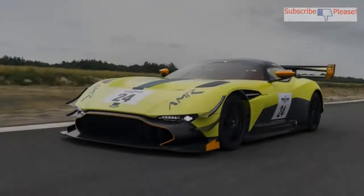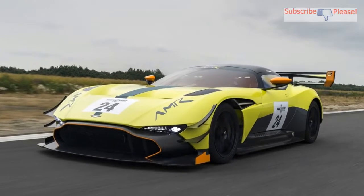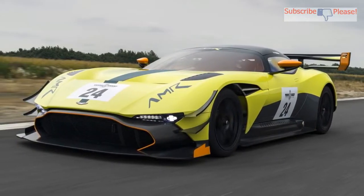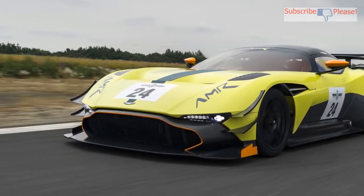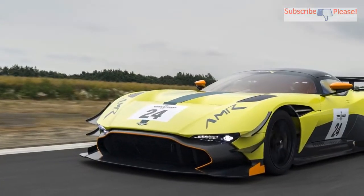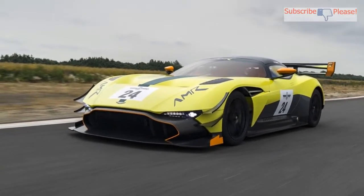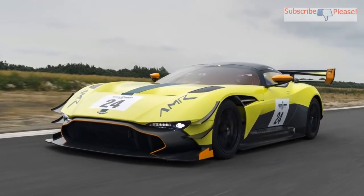Just like the standard supercar, the Vulcan AM Pro rides on a push-rod suspension with anti-dive geometry and Multimatic's dynamic suspension spool-valve DSSV dampers, the latter providing high levels of adjustability. There's also variable traction control and anti-lock braking.